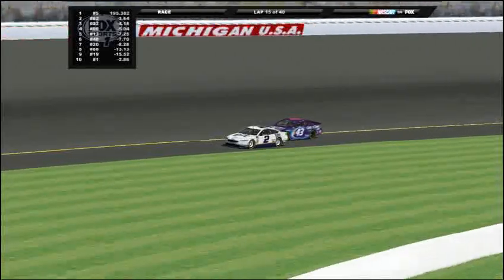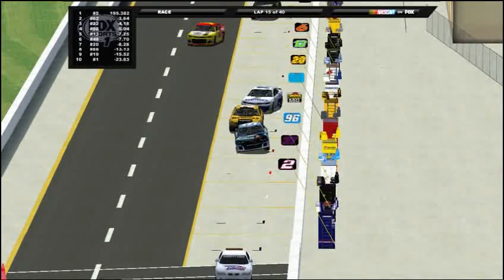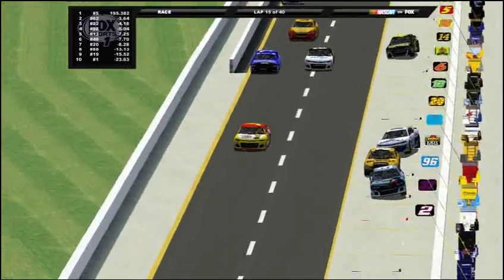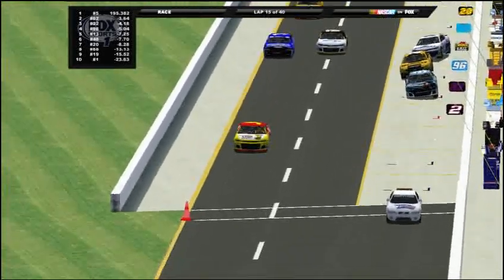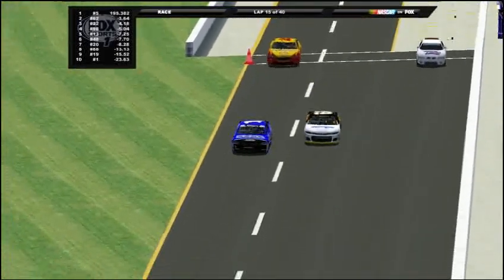Wise move on the part of the 34, Trey Wright, to give up that spot. Ooh, Benjamin Miles wants to get by Dylan Young. Second round right here, coming out of pit lane. Zornline going to lead him out. Now, this will be interesting to see.